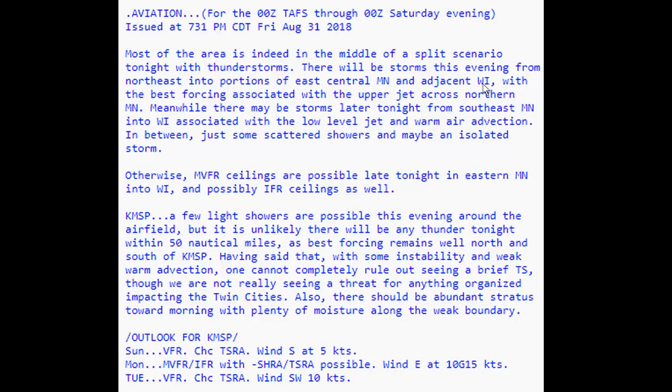That's what they were talking about in terms of what we saw and Matt saw, with the best forcing associated with the upper jet across northern Minnesota, and that's where the Duluth thunderstorms were occurring. Meanwhile, there may be storms later tonight from southeast Minnesota into Wisconsin associated with the low-level jet and warm air advection. In between, just some scattered showers and maybe an isolated storm. So again, that's the emphasis here. It was very isolated and this is not a major event.